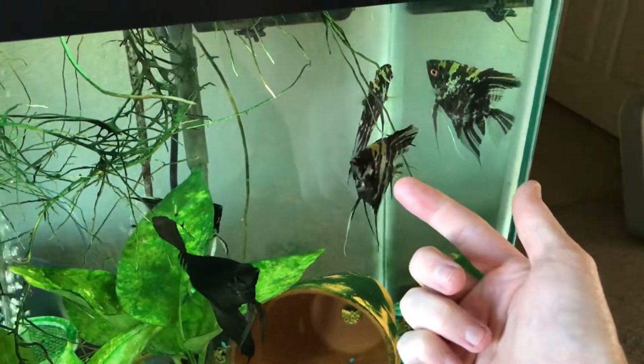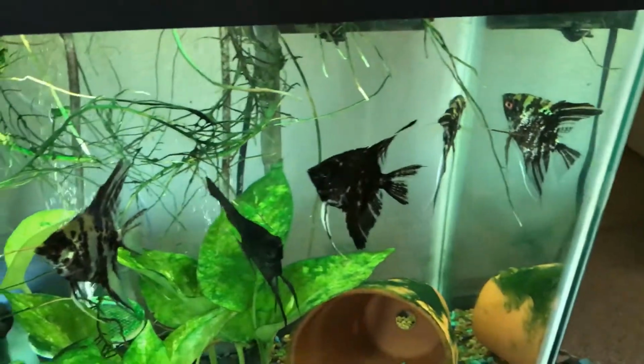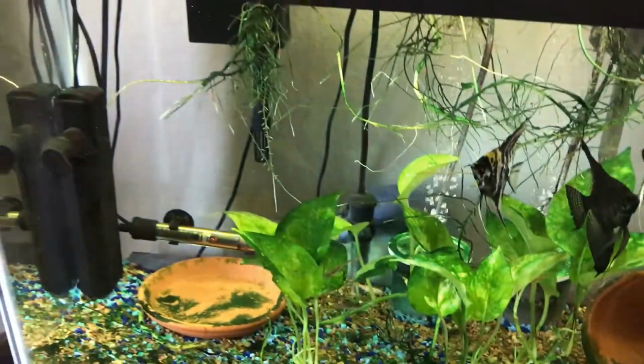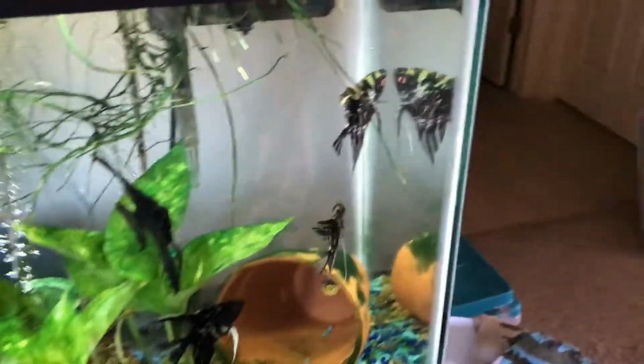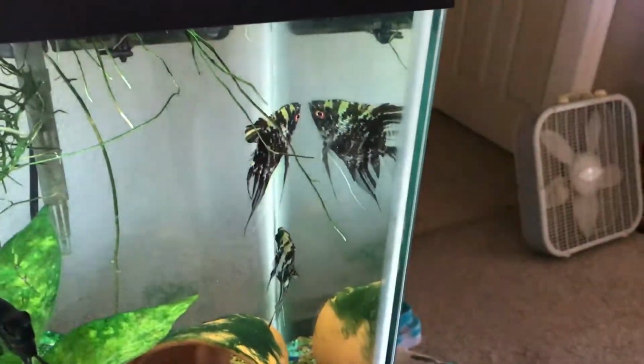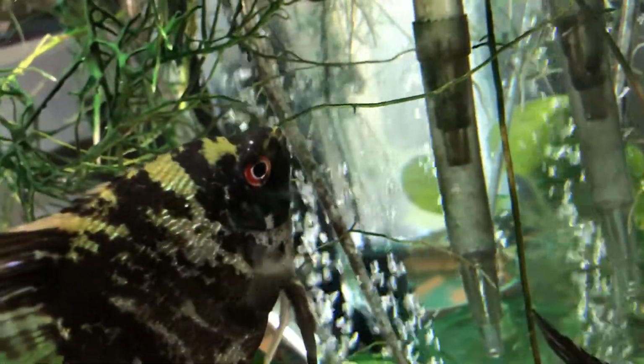This one is one of my own angels I've been taking care of. Same thing with this one right here too. Now, as you can also notice, I am down quite a few angelfish, and I lost my big one. I lost him due to Popeye, and now this one's not looking so hot neither.